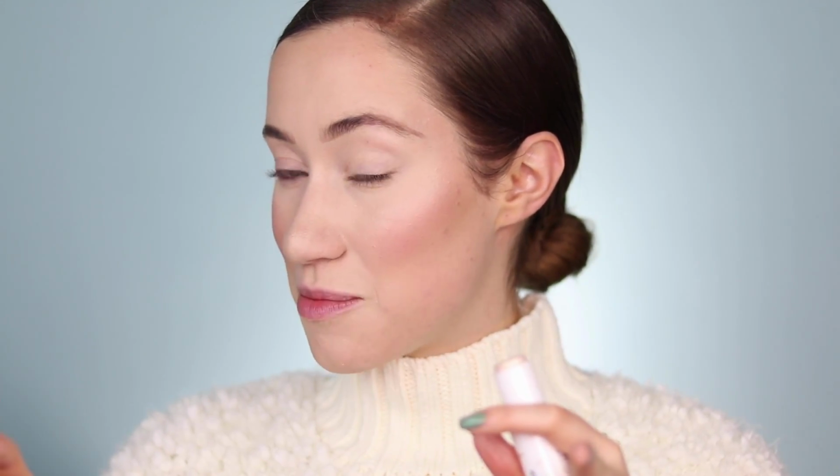I'm just using a gentle, light pressing motion to apply this. I don't want to remove any of the makeup underneath, so I'm just going to kind of build it instead of wiping. I just like to press it onto the skin. I don't know if you can see that. I hope you can. It looks like you can in the monitor.